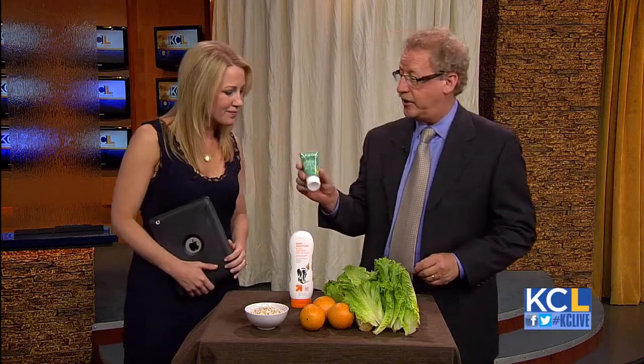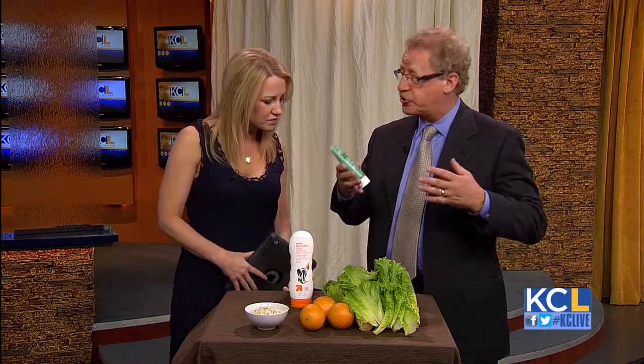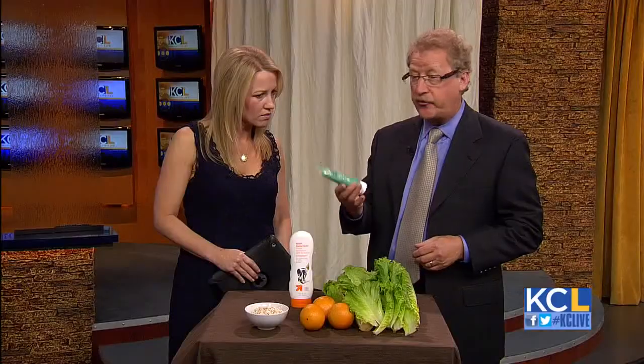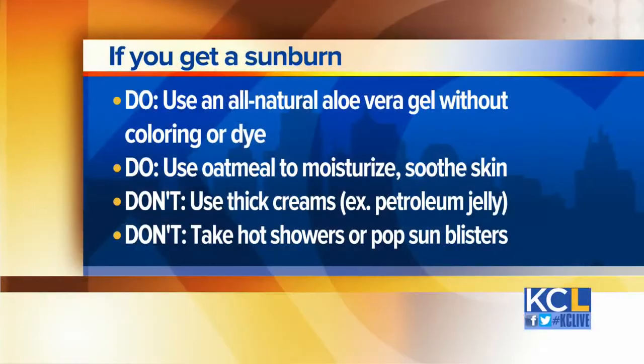So say we burn. What are the do's and don'ts of caring for those sunburns? Well, the best thing you can do is aloe vera. Just clear aloe vera without dye in it. This will soothe your skin. It will moisturize. It'll prevent blisters. It'll prevent peeling. And if you put it in a refrigerator, it'll really help cool a sunburn. It feels better going on, especially for kids if they get a little burn on their shoulder.